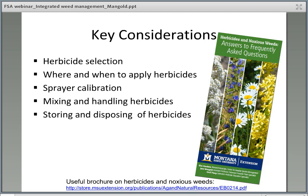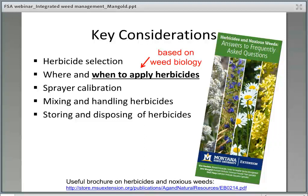There is a great brochure that we've produced at MSU Extension. It's frequently asked questions about herbicides and noxious weeds. So I encourage you to take a look at that if you might have some questions, as it will have some helpful short answers to those questions. But what I would like to do is talk a little bit about when to apply herbicides. And we want to do this based on the weed biology. And this gets back to one of the basic tenets of integrated weed management.